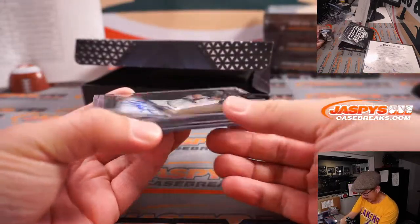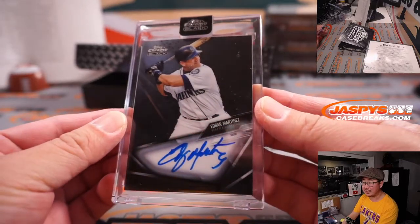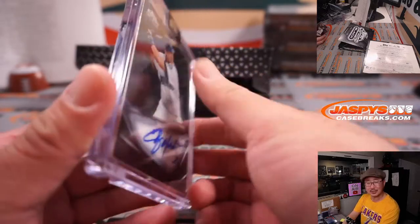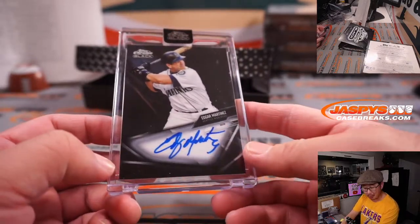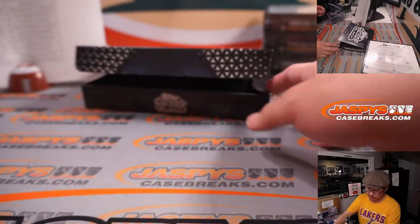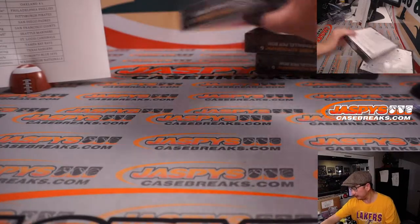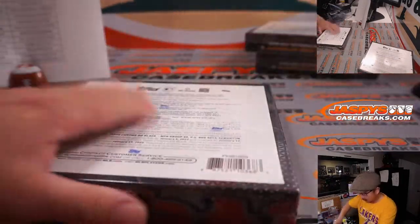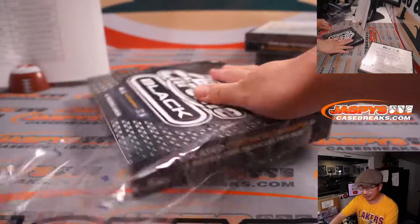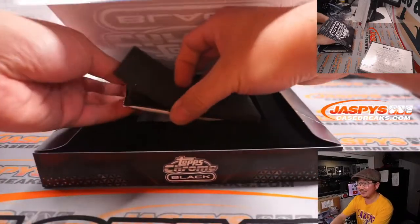All right, next is an Edgar Martinez. Seeing some old school guys in here. Although Edgar is a little more newer school than Carlton Fisk, but this goes to Chris Maxwell and the Seattle Mariners. Last Bond Mojo strikes again. Allegedly. According to Jaspy's next level stats.